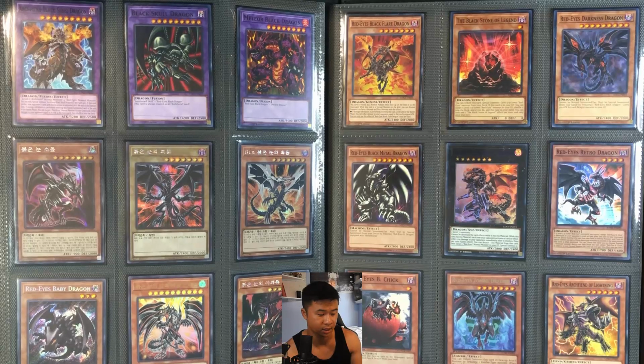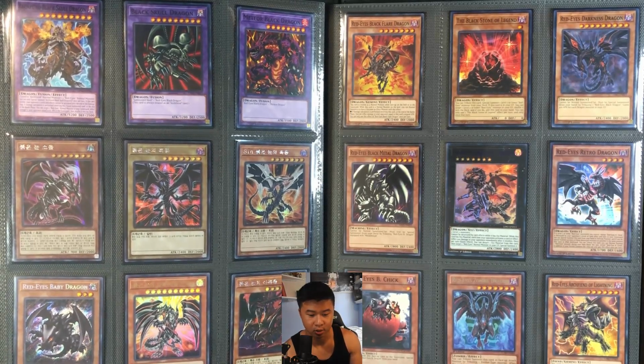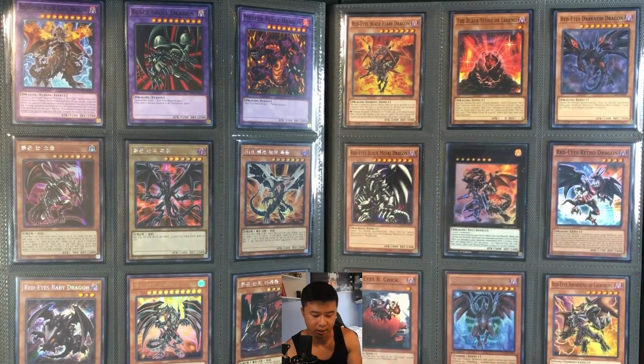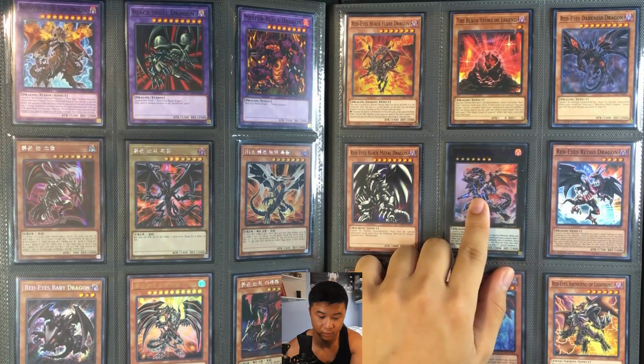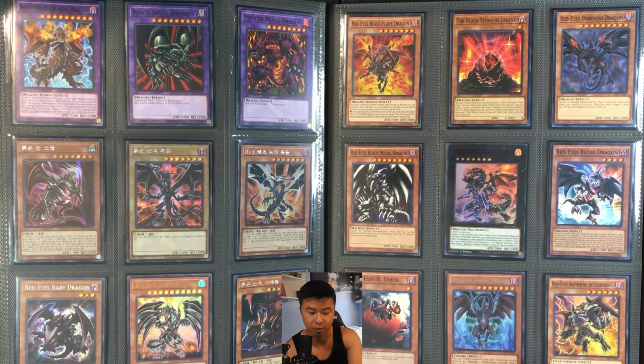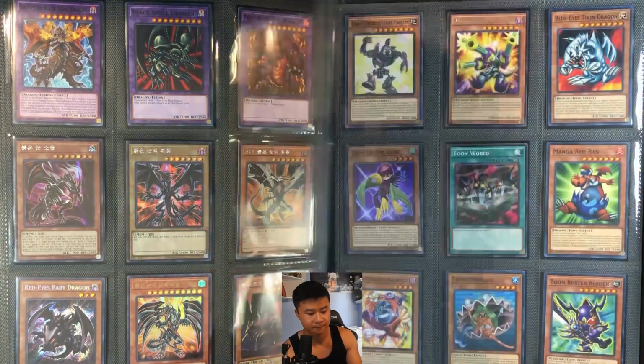This thing haunted me growing up when I played against it. Red Eyes Alternative. And then we got these other ones. I don't need to name all of them, but this is one of the coolest artworks in my opinion. Red Eyes Flare Metal Dragon. Very cool. Purple rare, so you can't even read the writing, but that's what that one is.